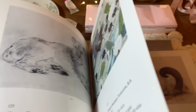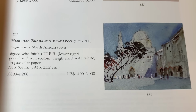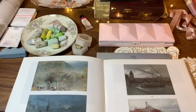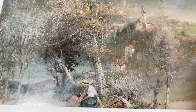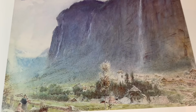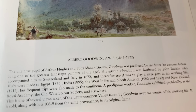So I feel like as I have been looking through here, that back then, and here you can see even pencil and watercolour heightened with white on pale blue paper. So they're painting on pale blue paper, which I think is remarkable. And then we saw in the Turner's book the really pale beginnings of the watercolour, and I feel like they were doing more like that, very pale beginnings and then almost more wet on dry to achieve a lot of this kind of oil paint quality.